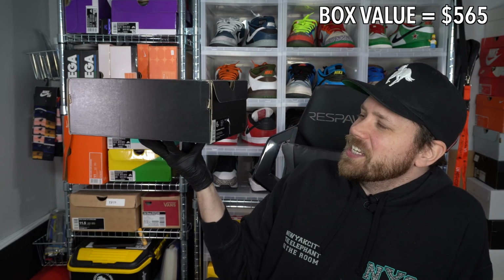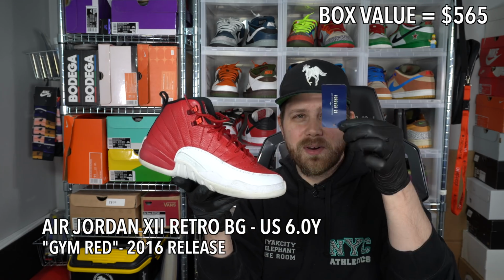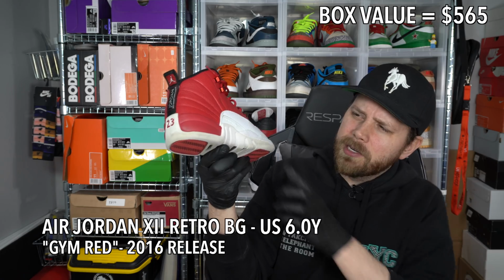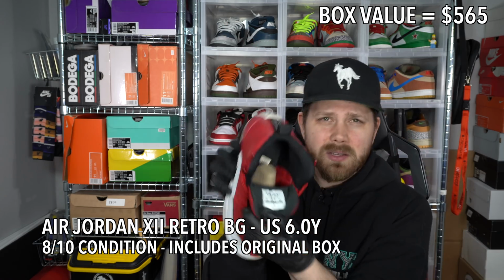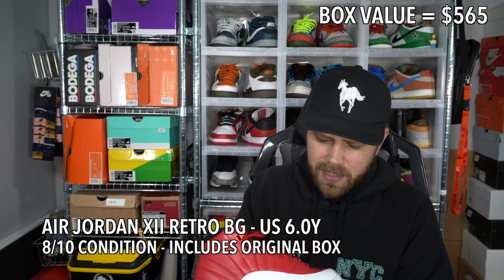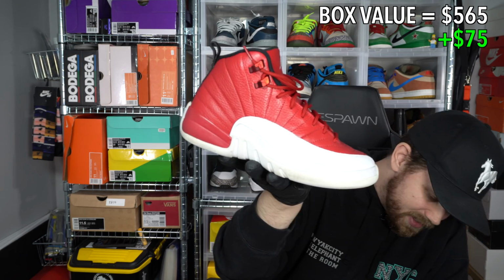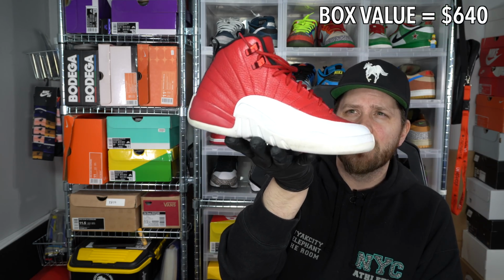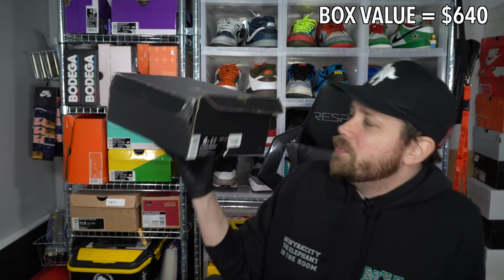6 youth. Okay, wow. 6 youth Jordan 12 Retro BG. I think these are just Gym Red 12s. There's a Forever 21 tag in here. That's weird. A little bit of outsole discoloration, but 12s, they discolor so easily. I don't know why. Insole's in good shape. Got a Jumpman in there. The outsole is in pretty decent shape. Just needs a cleanup too. These are slick. It's a nice OG looking colorway. So 6 youth, not a bad size. Jordan 12, Gym Reds.